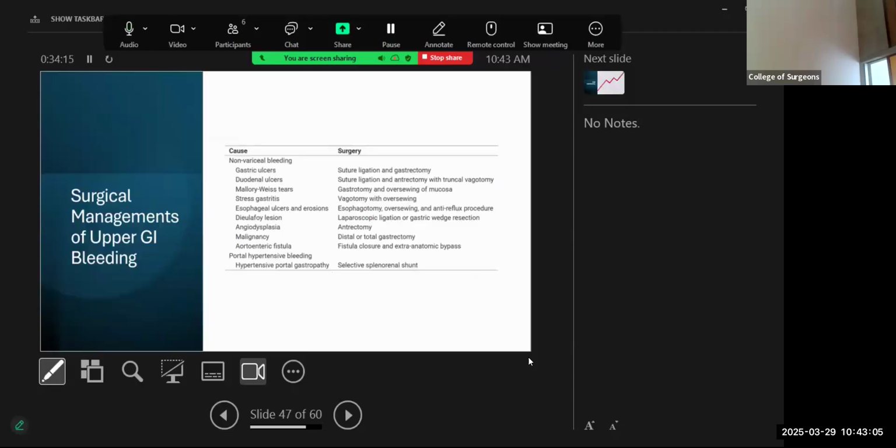Okay. And the surgical management. Surgical management may be multitudinal. Laparoscopic, but often, mainly in a very acute setting, it is open. So we have to undertake various things. The least may be suture ligation, and the maximum may be resection. So if we cannot control it with suture ligation or oversewing, we have to go for resection of the particular segment which is bleeding.